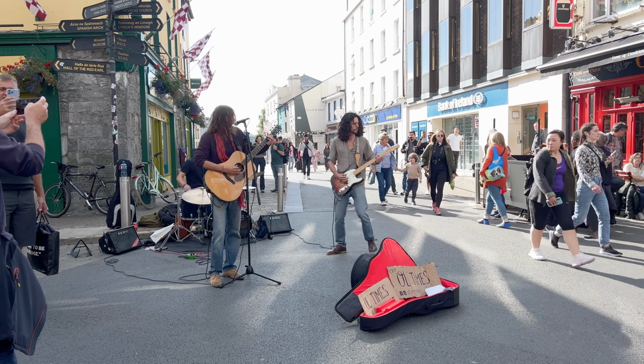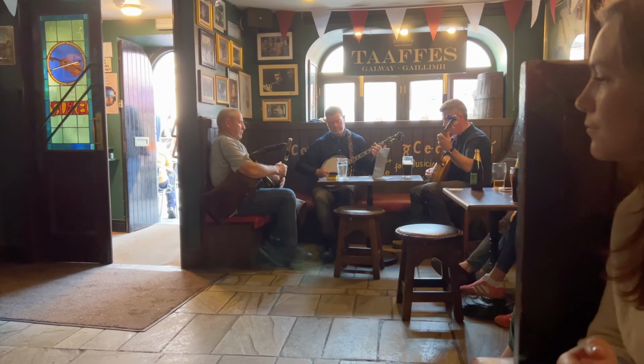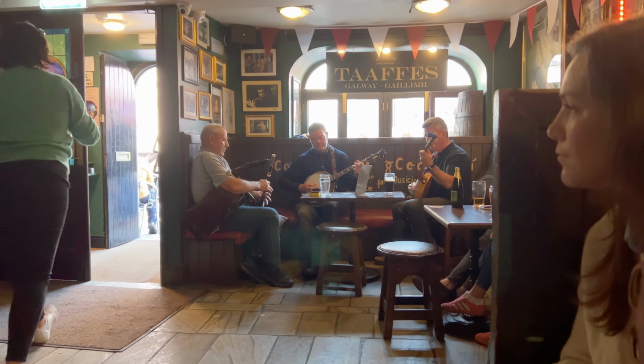There are generally musicians in the streets. This is where you'll find good happening bars. You'll find live music at these bars. Great area. So the next attraction is called the Long Walk.